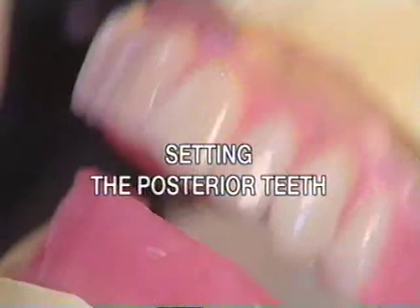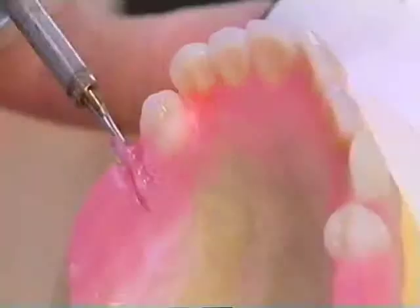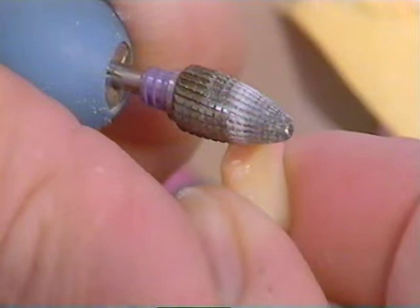We have a minimum amount of wax, so then when we add the teeth we can move the position easily. With this tooth, I don't want to trim a large amount of the neck off, so I'm going to hold it in this position and I'm just going to trim the bulk of the tooth from behind in the shape of the ridge, instead of just cutting it across the top and taking off the neck of the tooth.